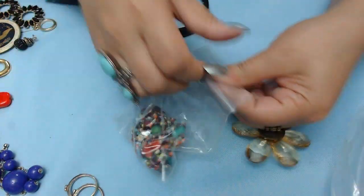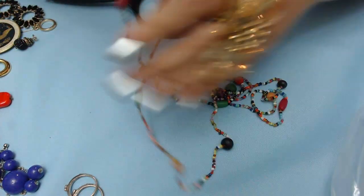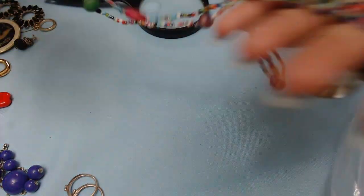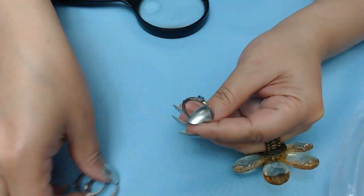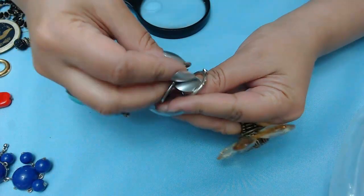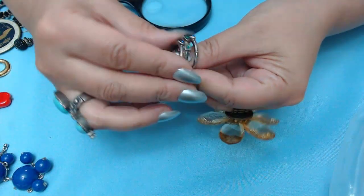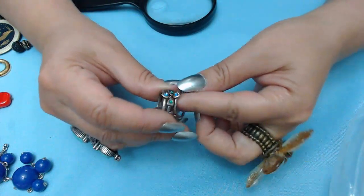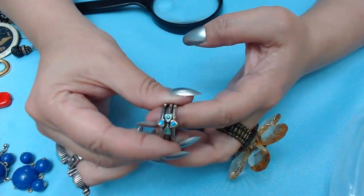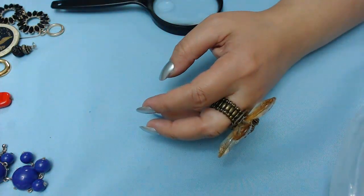Okay. Ooh, another bag of beads here. So these are seed beads with some wood and plasticky ones here. Okay, here's another ring. There's got three of these. There's stackable ones. Oh, hang on. Make some kind of clover thingy here. Okay, so we'll test these too.